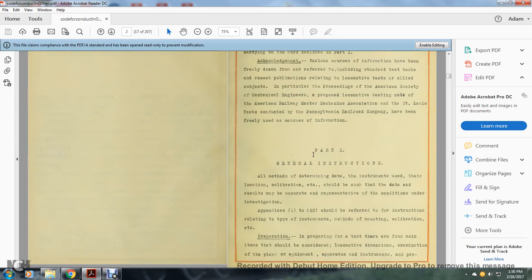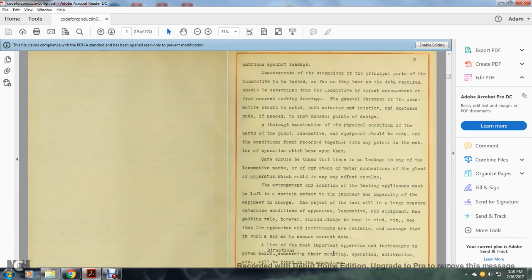All right, Part 1, general instructions. All methods of determining the data, the instruments used, their location, calibration, etc., should be such that the data and results may accurately represent the conditions under investigation. Appendixes 1 through 23 should be referred to for instructions relating to the type of instrument, method, amount, and calibration. In preparing for the test, four main items shall be considered: locomotive dimensions, examination of the plant and equipment, apparatus and instruments, and precautions against leakage. Measurement of the dimensions of the principal parts of the locomotive to be tested, so far as they bear on the data required, should be determined from the locomotive by direct measurement and from the correct working drawings.